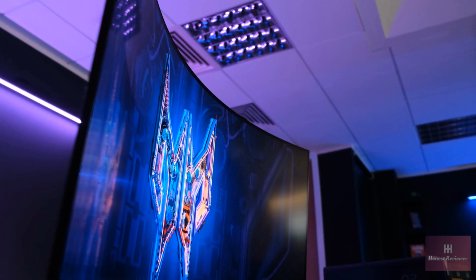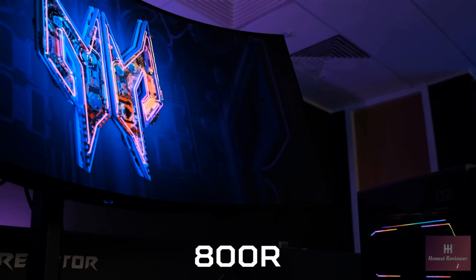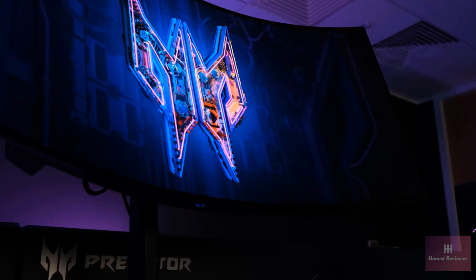And just a little point on the curve. She's quite curvy. So the screen has an 800R curve. And in terms of rating, the lower the number is, the more curved it is. And this is about as curved as it gets. Kind of feels like it's reaching out for a hug or something. For gaming, this is just awesome.